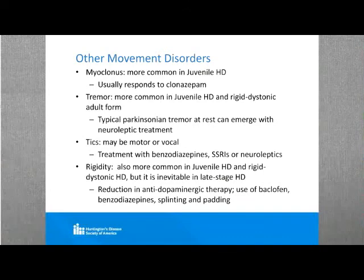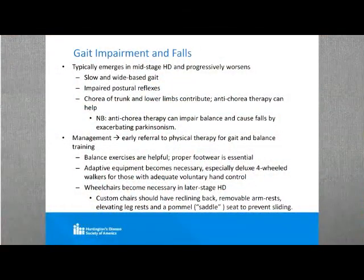Tics can be either motor tics or vocal tics. They can sometimes be treated with botulinum toxin or with neuroleptic medications. Rigidity is more common in juveniles and adults with the rigid dystonic form of Huntington's disease. Treatment includes reduction of the anti-chorea therapy if present, the use of benzodiazepines, and the use of splinting and other assistive devices. Gait impairment and falls are significant considerations in patients with Huntington's disease.